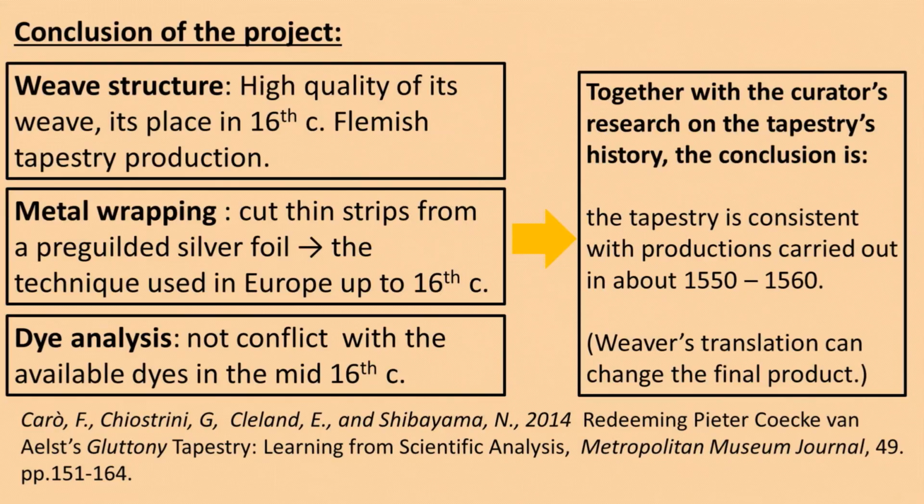So the conclusion of this project was the examination of the weave structure by Julier, the textile conservator, showed that the quality is high and the quality of weaving can be placed in 16th century Flemish tapestry production. And Federico analyzed the metal wrapping of metal thread, and he found that metal wire was cut in strip, which technique was used in Europe up to 16th century. And dye analysis showed no conflict with the date.